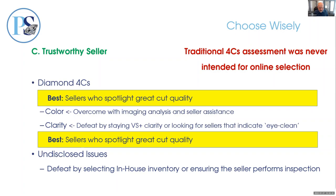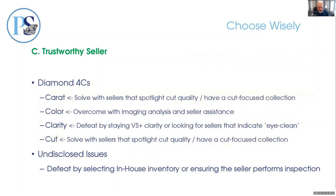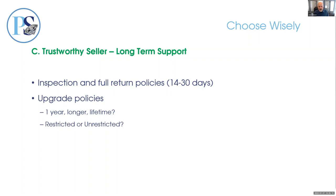Now, following this advice will ensure you overcome the number one issue with online diamond buying, that the traditional 4Cs assessment was never intended for online purchase. There's one more piece of advice as it relates to choosing wisely. Sellers who believe in the value of what they sell traditionally back up those sales with long-term support. This comment relates to natural diamond purchases only at this time, but it's very telling. An inspection period and full return policy for a practical time, usually 14 to 30 days, at this point should be something every seller provides, specifically after the pandemic.